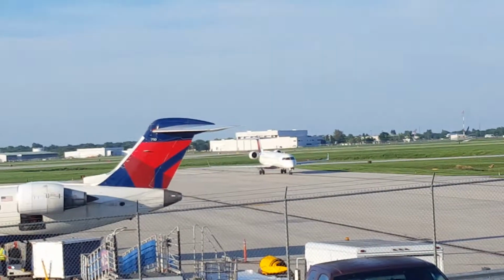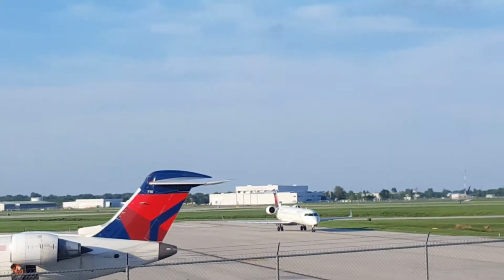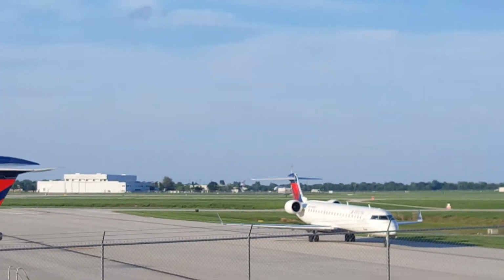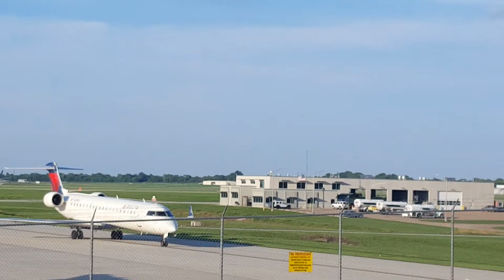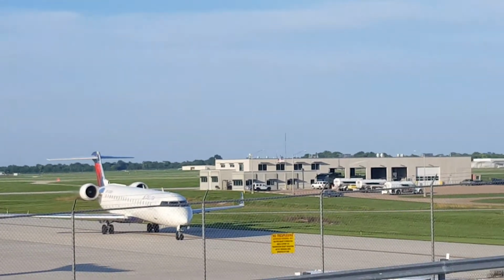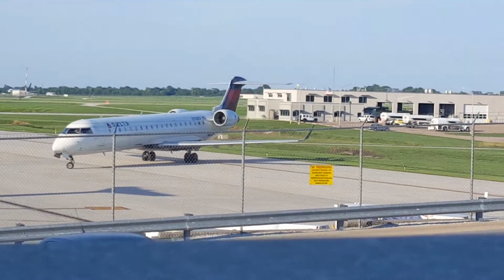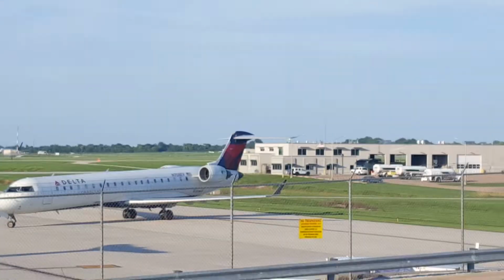Here's a Delta CRJ. I think that's a 900. And it's taxi super duper slow. All right, here it comes. It's turning. Look how slow it's turning. Okay, now it's stopped.